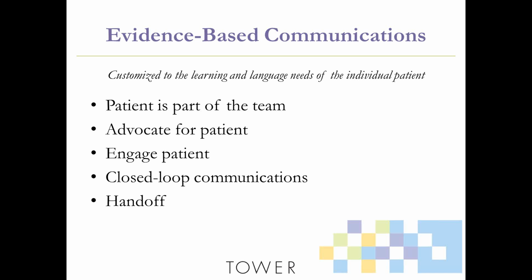And social technologies are also really good for evidence-based communication. So those of you whose organizations are implementing things like TeamSTEPPS, you can look at social technologies as helping to incorporate the patient as part of the team, and abilities to help advocate for the patient, whether it's the family caregiver or the patient themselves, engaging patients, closed-loop communication. Social technologies are very good for having closed-loop communications, which can be documented, and then also facilitating those important handoff processes.